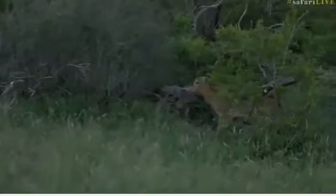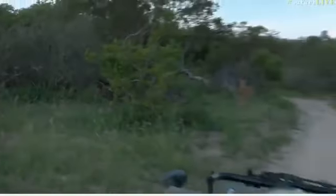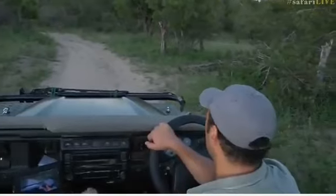Impala rams again. Nice bachelor herd. There they go. Quite a few of them around.